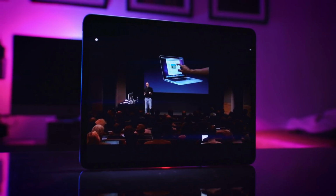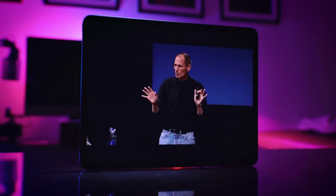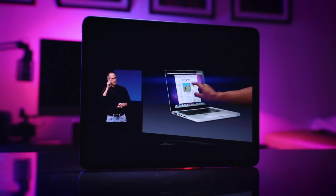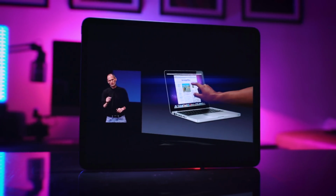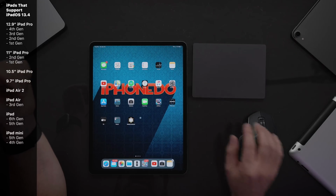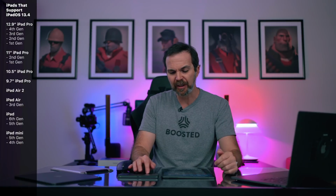Touch surfaces don't want to be vertical. It gives great demo, but after a short period of time, you start to fatigue, and after an extended period of time, your arm wants to fall off. Now with iOS 13.4, we have the mouse and trackpad support for our iPads. We can use trackpad and mouse at the same time. It's actually very easy to get used to.